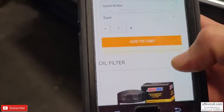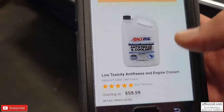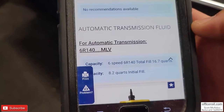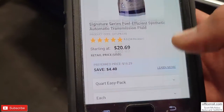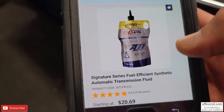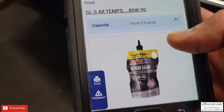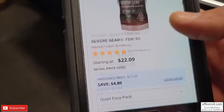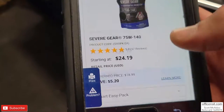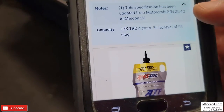Different oil options. Let me get down to the fun stuff. Filters, coolant, transmission fluid. Here's your capacities. Look at that. Total fill, initial fill. That's the Signature Series that we're using there, the fuel efficient. We're gonna move on to the differential, front diff, rear diff, transfer case. Right there, and do all that next.